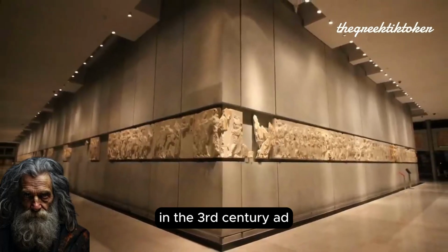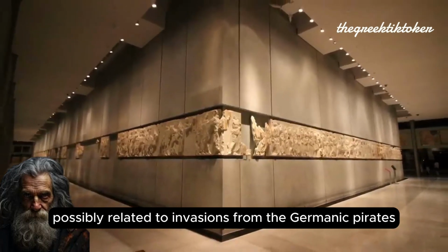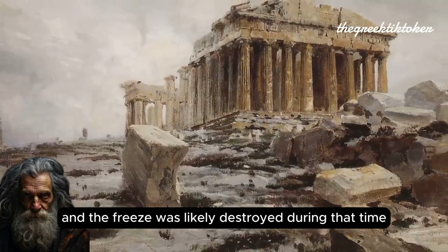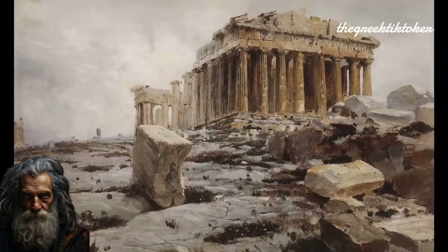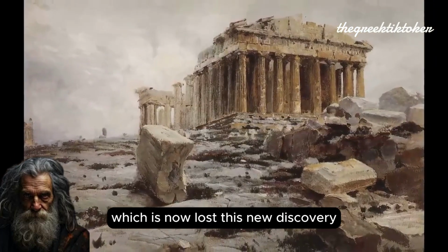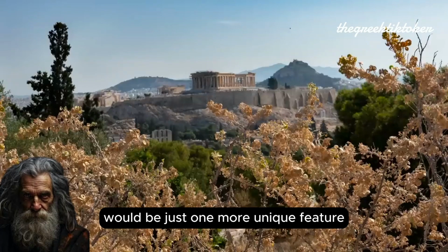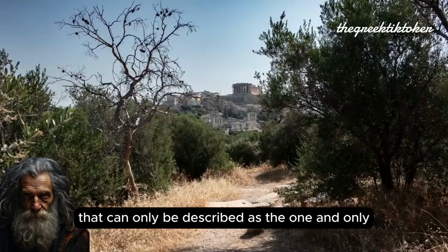In the 3rd century AD, there was a great fire in the Parthenon, possibly related to invasions from the Germanic pirates called the Heruli. And the frieze was likely destroyed during that time. Perhaps the great ship was once depicted here at the Parthenon, the real subject of the frieze, which is now lost. This new discovery would be just one more unique feature in a building like no other that can only be described as the one and only Parthenon.